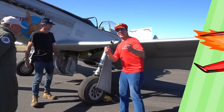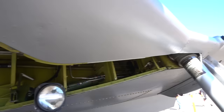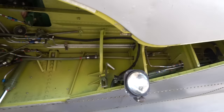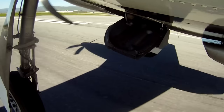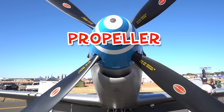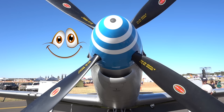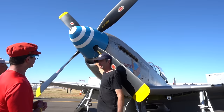Okay, let's look at the front of the aircraft. What is this? This is the landing gear. So this is your wheel, a bit like on your standard car or bus or anything. But the cool thing with this is the wheel actually disappears into this bay in here. So the wheels go inside the wing, which makes the aircraft faster. This is the propeller. It has four blades. They're very big blades. These are called propeller blades. And then the big smiley face in here. This is where all our air goes for the engine.